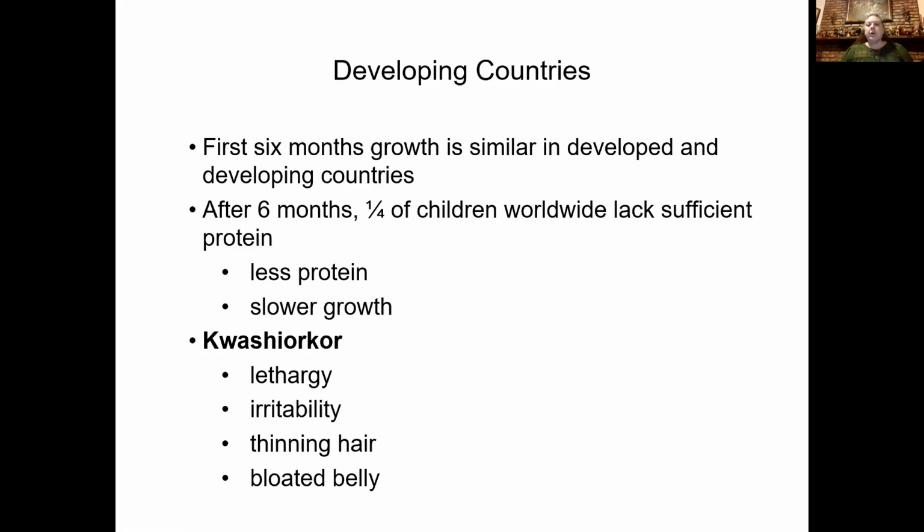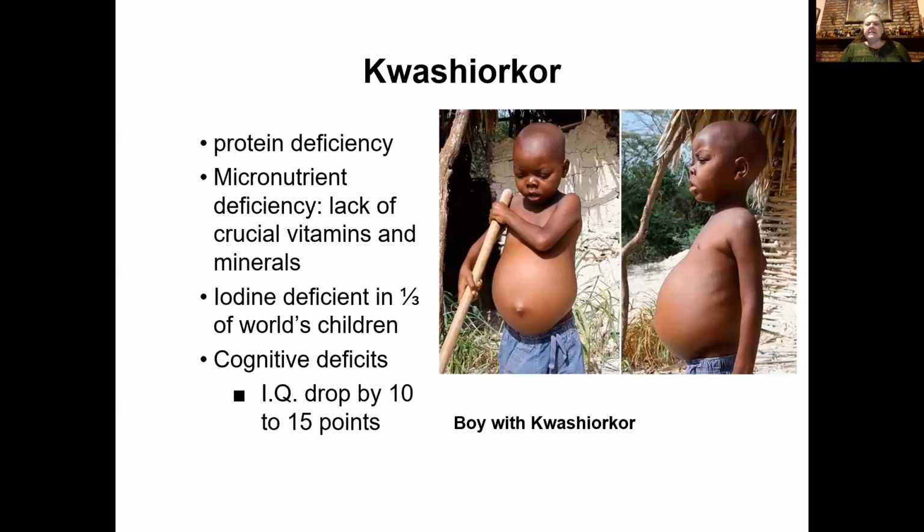With kwashiorkor, you're going to see a child with a very large and distended belly. They are going to be lethargic, they are going to be irritable, they're going to have thinning hair, and they're going to have a very bloated belly. This is an example of a child with kwashiorkor. This is once again a protein deficiency. They lack a lot of important and crucial micronutrients, which are crucial vitamins and minerals that they need.